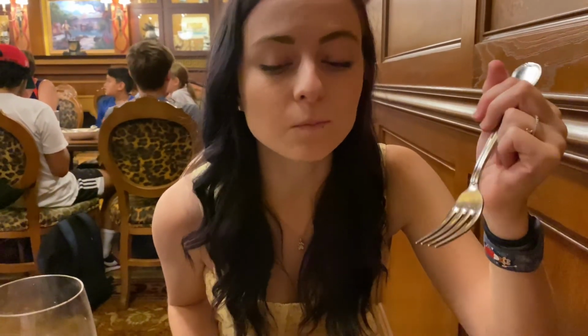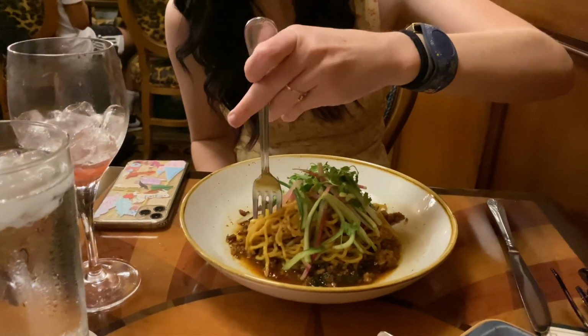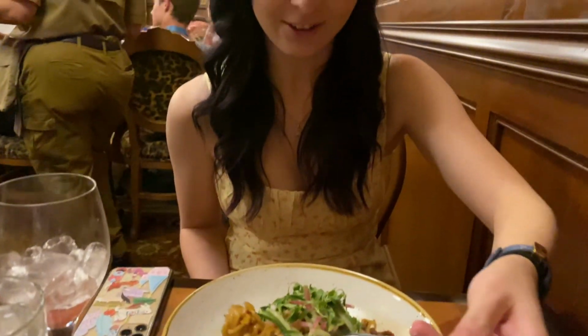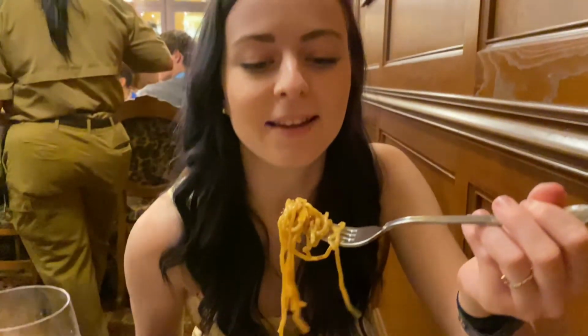How's the pork? Good. Now put a bite together. Get some noodles. Pause for intermission. All right, so she's still making her bite. I'm trying to. Technical difficulties. A lot of difficulties here. You ready? Yeah.